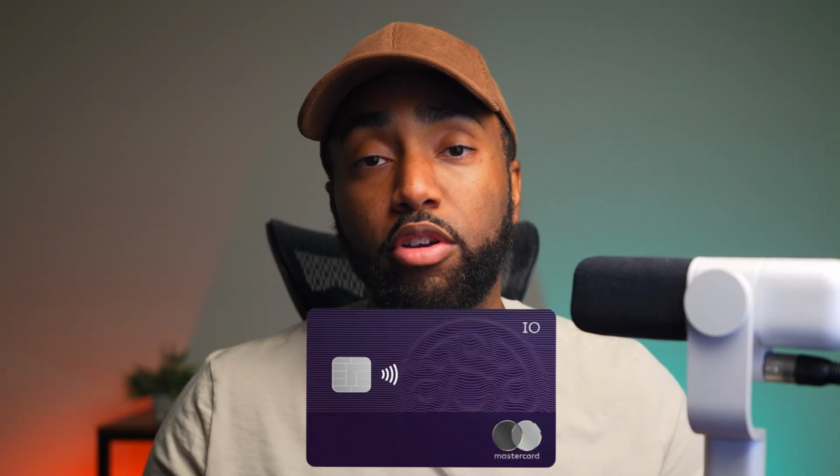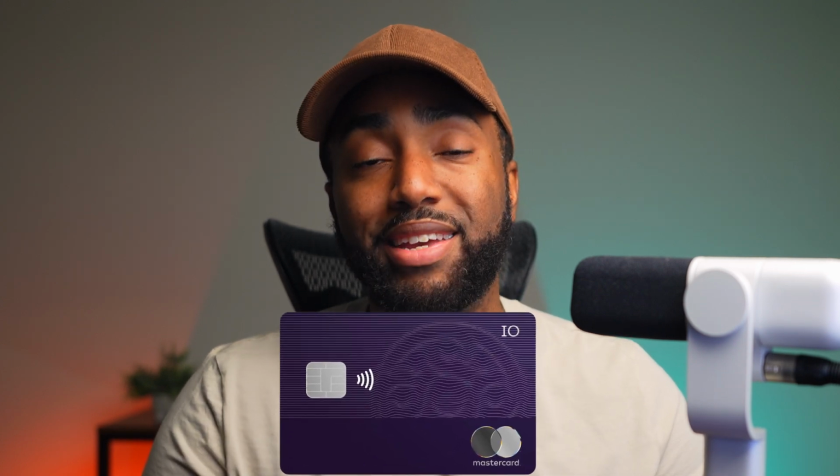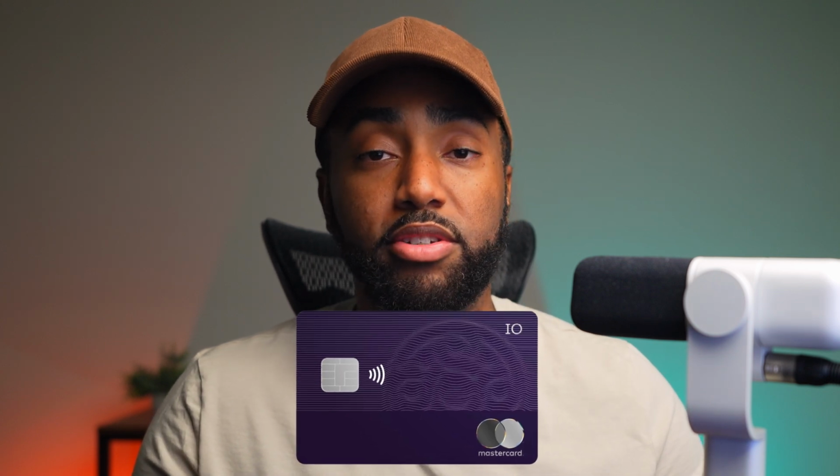Moving on is the Mercury IO card. Now this is a charge card, which means you must pay the entire account balance each month. It's directly linked to your Mercury business checking and savings account, and you'll need that before signing up for the IO card, but more on that later. Mercury is really well known in the tech startup business community, but don't worry, you can still get approved with a simple small business.